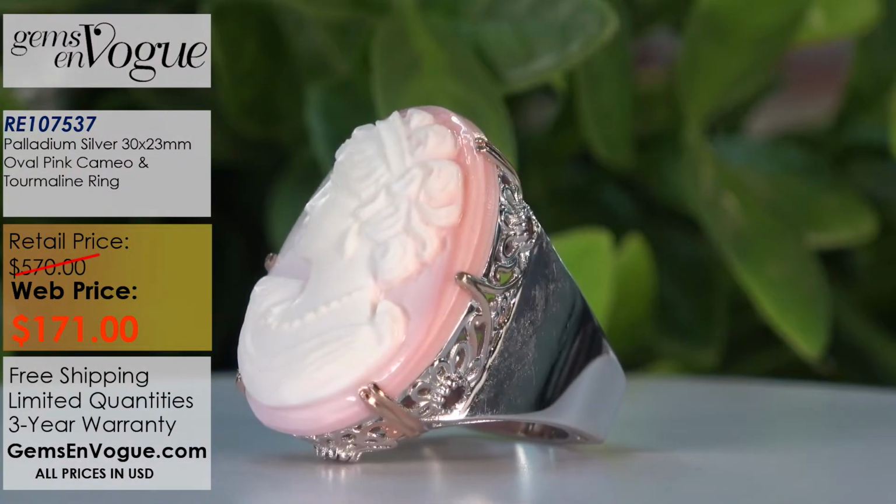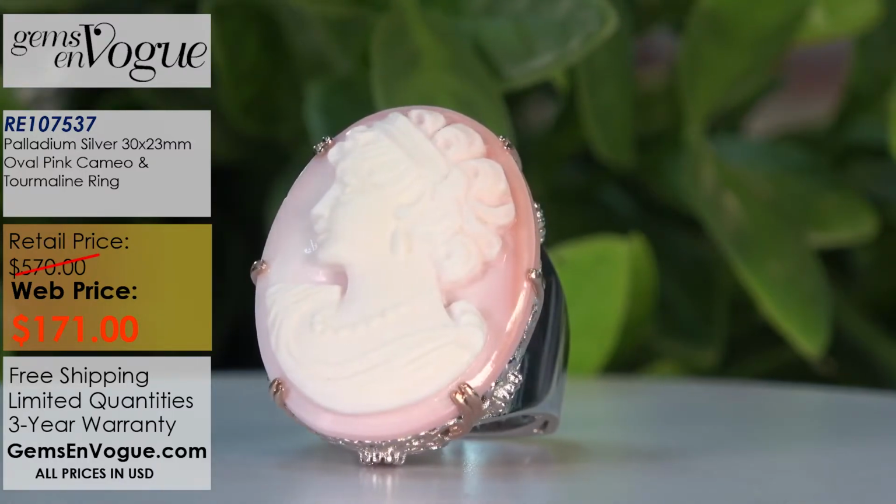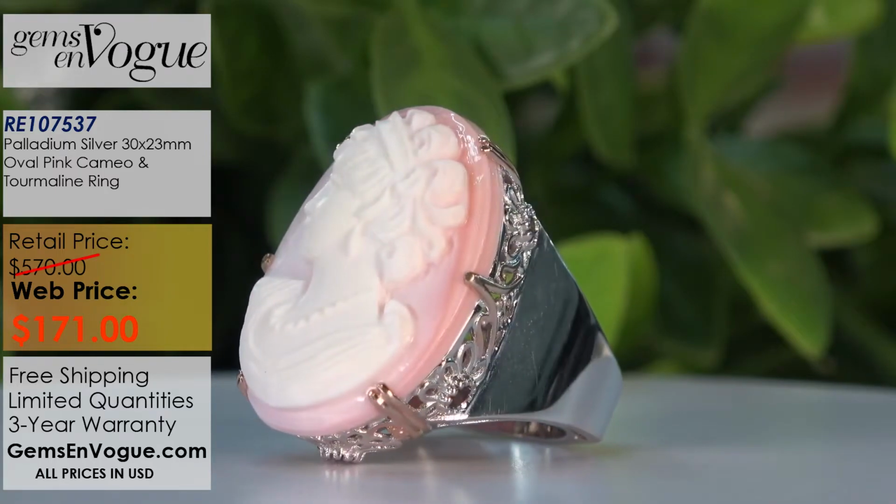So if you're looking for a substantial ring, if you're a gal that loves to wear the larger rings, then you know what? This one has your phone number. I'm telling you right now, it's fantastic.